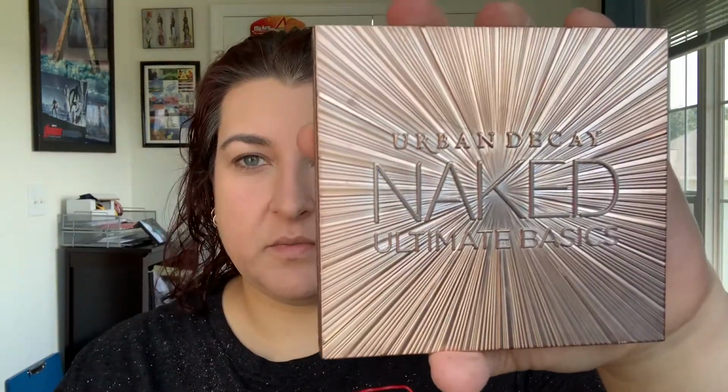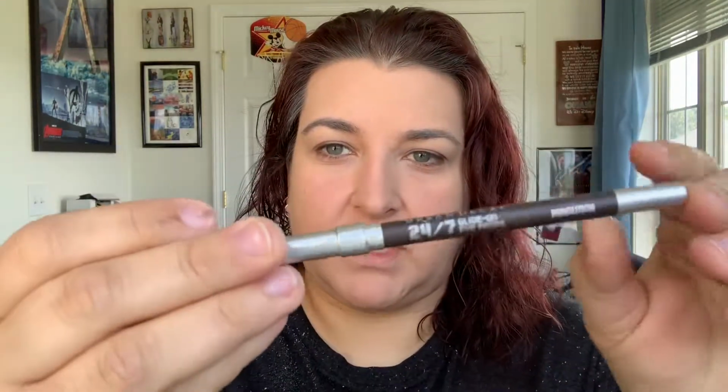And then, like I said, Urban Decay Naked Ultimate Basics palette, or honestly any Urban Decay eyeshadow, as long as you're using that primer, which, again, I use the Urban Decay eyeshadow primer potion. Any Urban Decay eyeshadow I've had the best of luck with it staying on. And then my friend, the Urban Decay 24/7 eye pencil. Urban Decay has an amazing line of colors, so you get whatever color you want. That's personal preference. That's how you want to do your eyes and what you feel comfortable with.